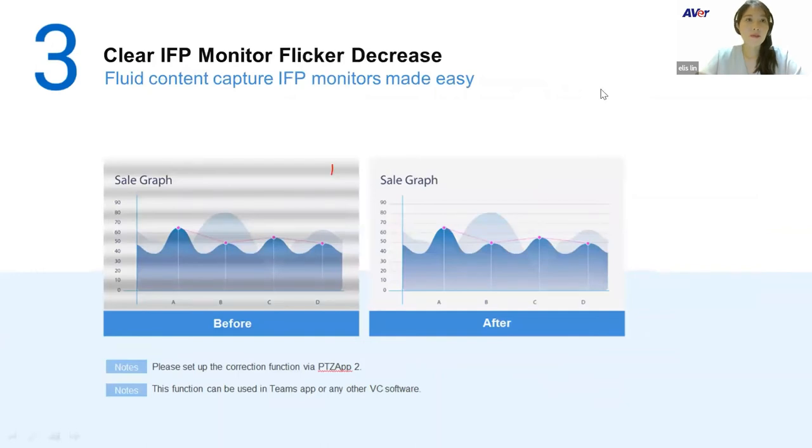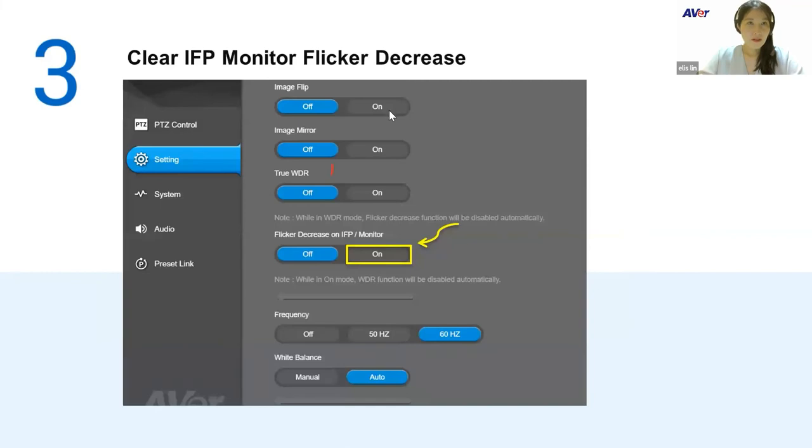So flicker decrease gives a clear IP monitor and gives you a fluid content capture, which makes it easy. And then you might want to ask, how do I reduce the flicker then? So let's move on to the next slide.